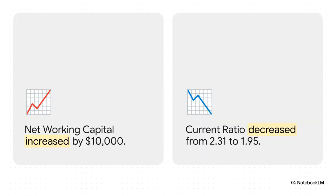And this right here is the whole lesson. Net working capital went up, which felt good, but the current ratio went down, which is a big warning sign. Yeah, their dollar cushion got a little bigger, but their liabilities grew even faster, which actually weakened their overall short-term financial position. So the crucial point here? You absolutely need both metrics to see the full picture.